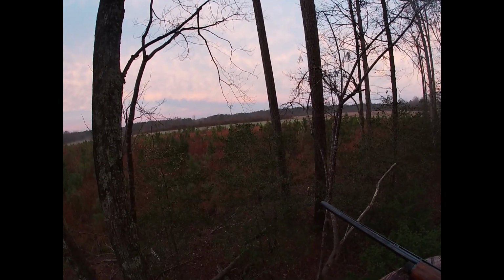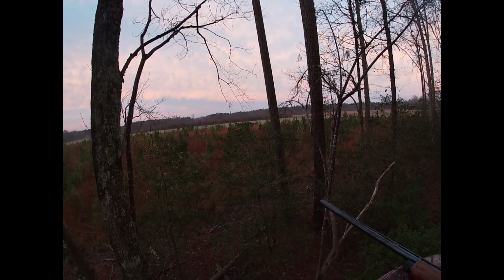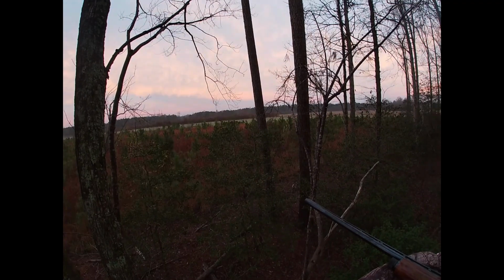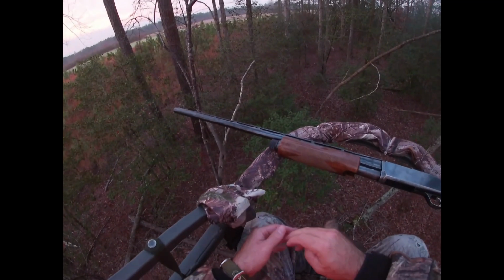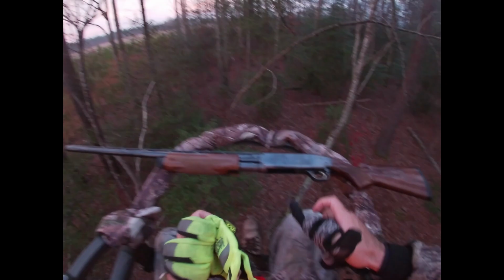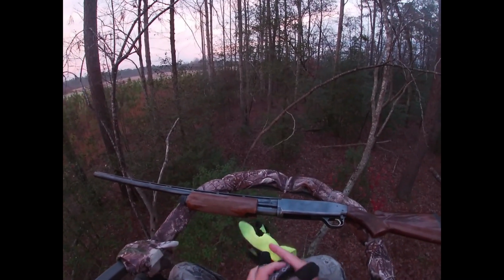The tree line is what separates the property I'm hunting and the other hunt club's property. And you can see that this is young brush, pine trees, grasses. This was clear cut, timbered a few years back, and sometimes this is where the deer are hanging out.